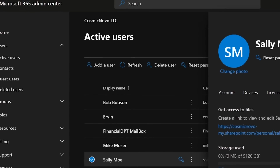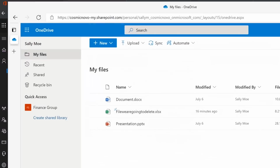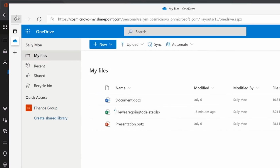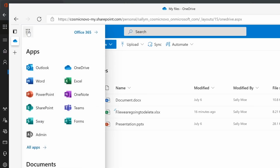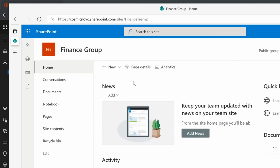So now we're going to go and talk about SharePoint. Now let's look at the SharePoint from a user's point of view. SharePoint, as in SharePoint for the user, is going to be different for you as an admin, unless your group has a specific one. Here is finance group.